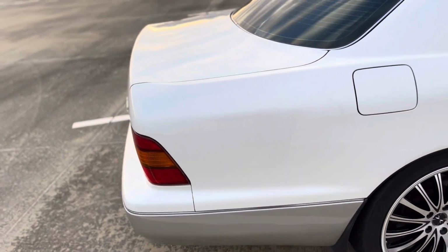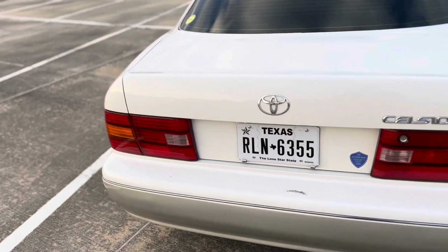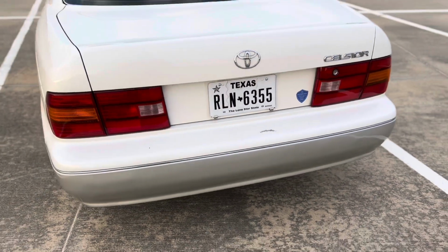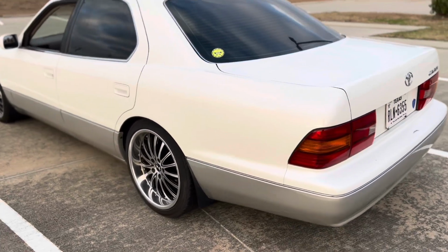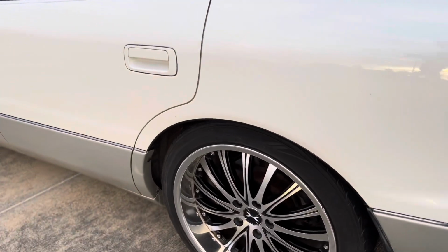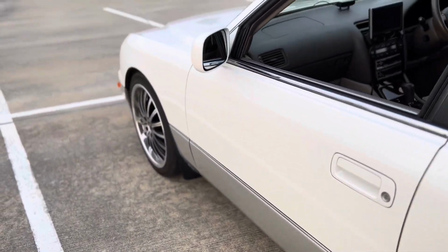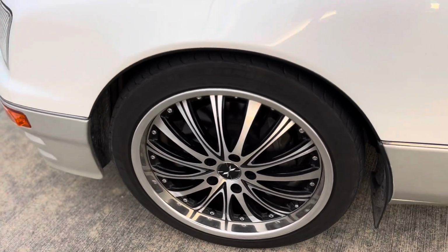The previous owner really loved this car. The only damage I see is a little scratch here. Compared to the other cars from the US, it's nothing that really matters. Yeah, the rims are very nice. I like these rims. It's really awesome. And the paint as well. The whole body is still in original paint. There's no damage or anything.